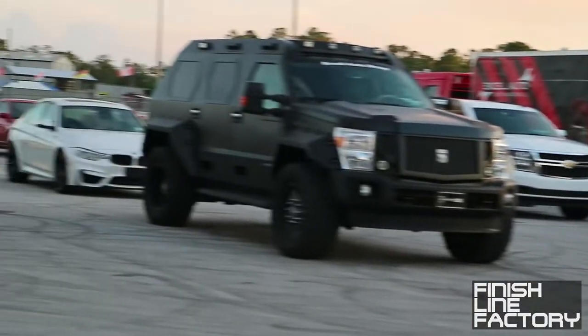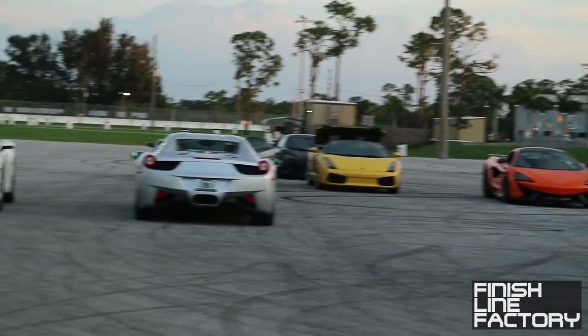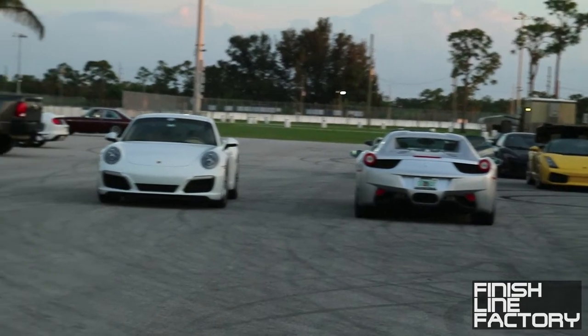A lot of cool stuff. Let me zoom in on that. Ferrari F12. Some McLaren, Gallardo, 458.